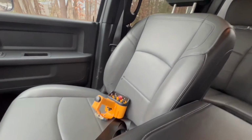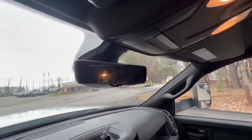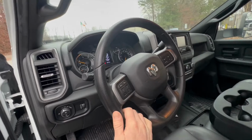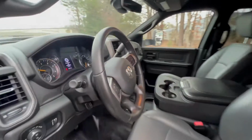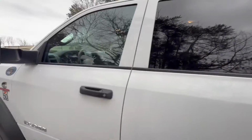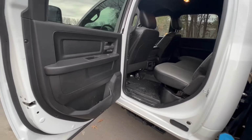It does have a brand new factory wireless remote that we just installed. This camera up here, or this mirror, I should say, is a rear view camera. Power locks, power windows, cruise control, factory exhaust brake, 4x4. We just put this bed and this truck together, so the truck does also have a brand new PTO that we also installed.